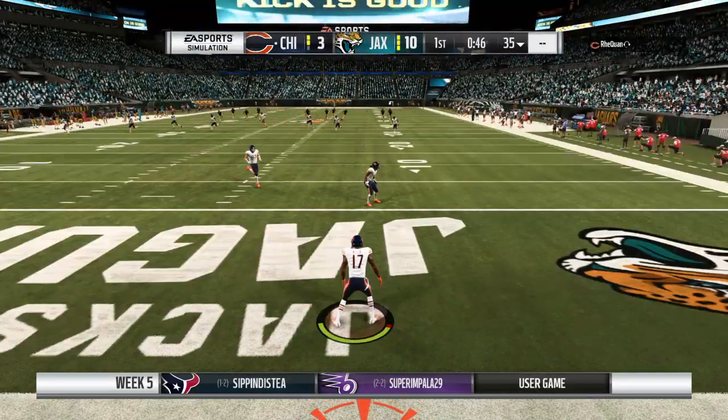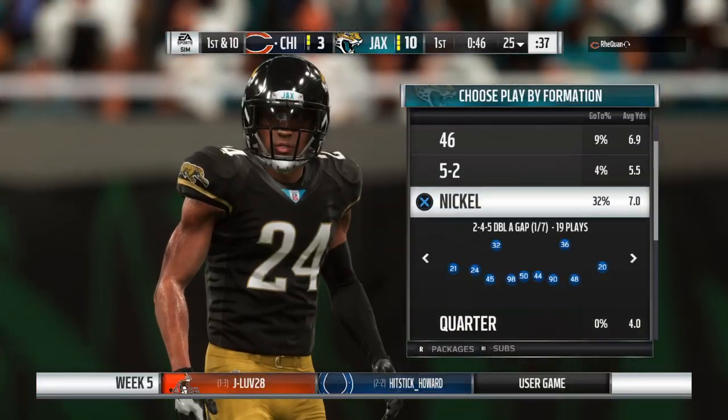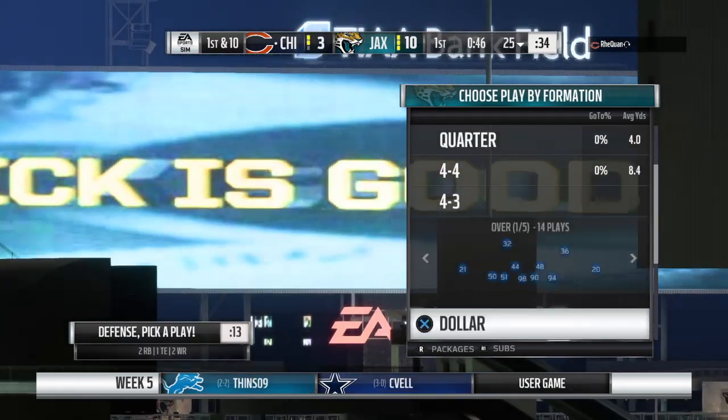Made them kick the field goal. And, yeah, points went against them, but that feels a whole lot better running off the field. And now Chicago getting ready to go as they take the field. And fortunate to get points on the board last time. They had to hit a really long field goal to do so.